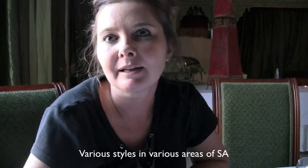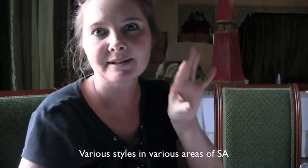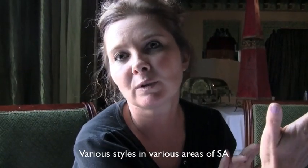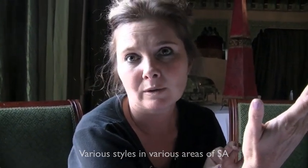There's Cape Town, which is at the very bottom of the tip. And up towards the right-hand side of the coast is what they call KZN, KwaZulu-Natal. And we have Bloemfontein right in the middle, and we have Johannesburg and Pretoria. And Cape Town is primarily the Egyptian style of dance.